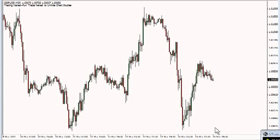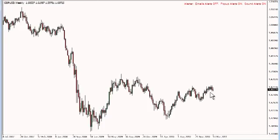Pound US and euro yen trades. And first, this is the pound US 30-minute chart that we're looking at right now. But let's just flip over here to the weekly.